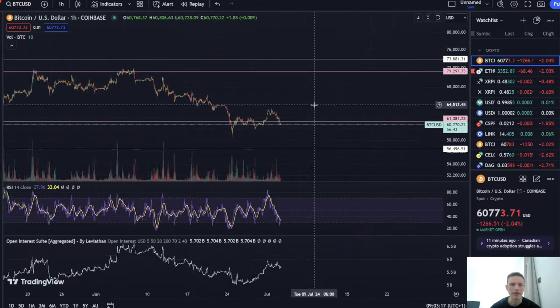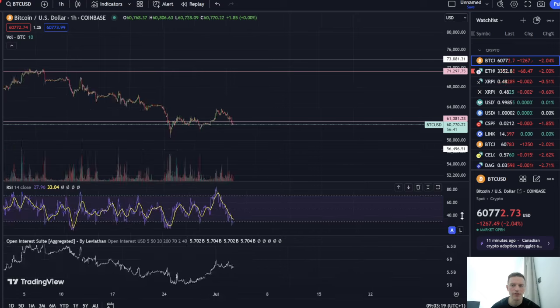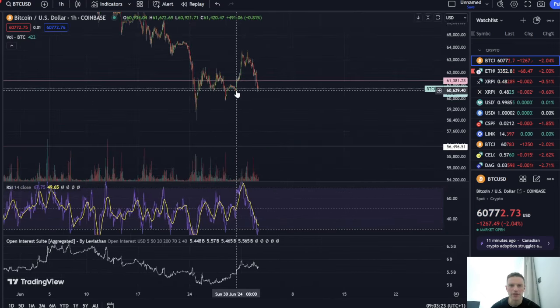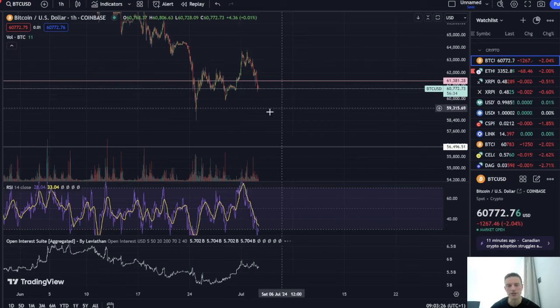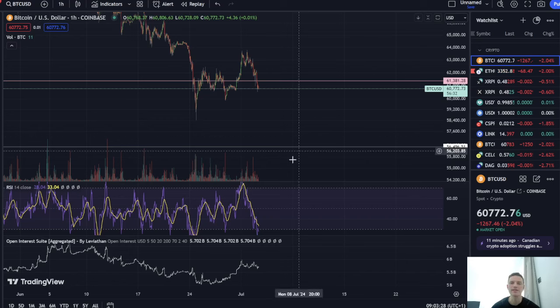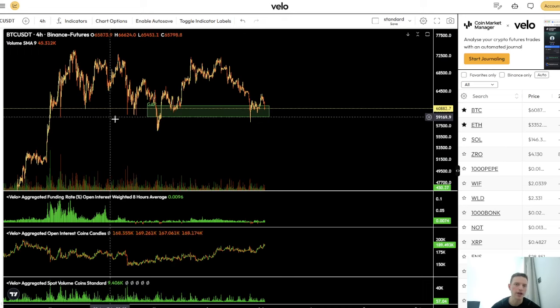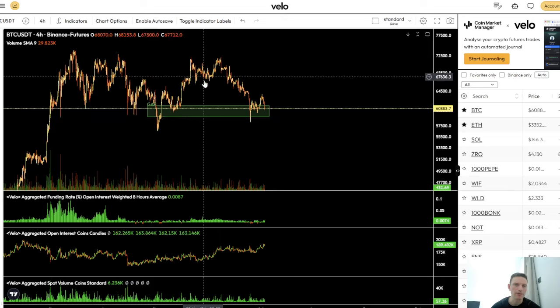If we look at Bitcoin on the hourly, we're into the oversold area on the RSI. We have just taken the start of this move, so this is basically just chop again. We could come down into any area around here. I'm going to show you some things that I've been looking at. This gap I've had drawn in for a long time. This is what we talked about when Bitcoin made the low.